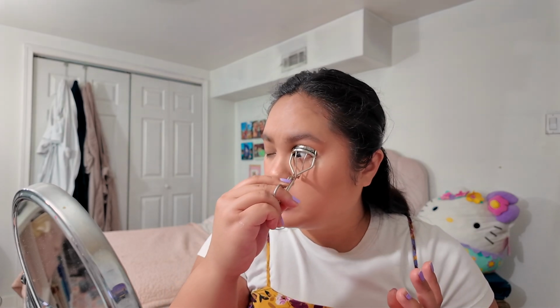And then what I do is I heat up my lash curler with my blow dryer. Not enough to burn your eyeball off. Some people do this with a lighter. I can't be bothered. I tried actually, and I don't understand how it warms it up. But I use my blow dryer because that's what's accessible to me. If you have stubborn lashes, I recommend doing this.